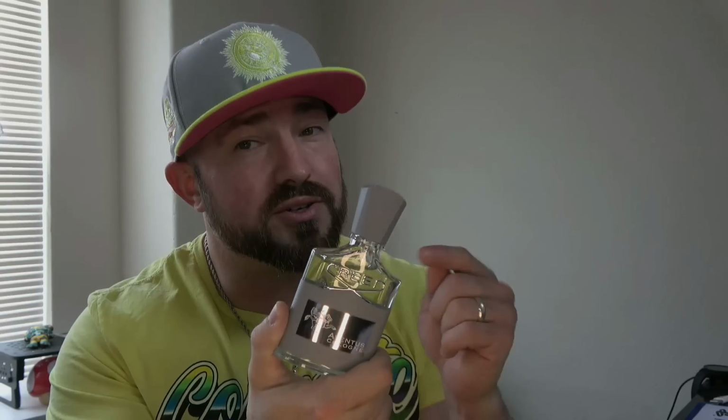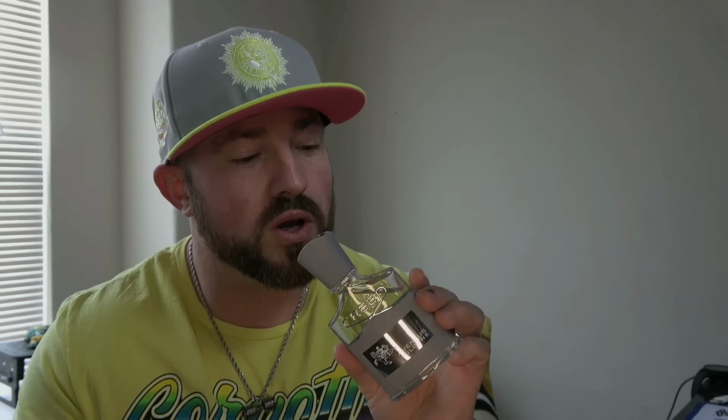This is a must try. If you like Aventus, yeah, there's some redundancy here. It's a flanker to Aventus, I understand. But if you really like Aventus, you owe it to yourself to experience this fragrance, because you may feel the way I feel, where it's just superior. I would gladly take this over the original. It's just so good. So happy to have it.